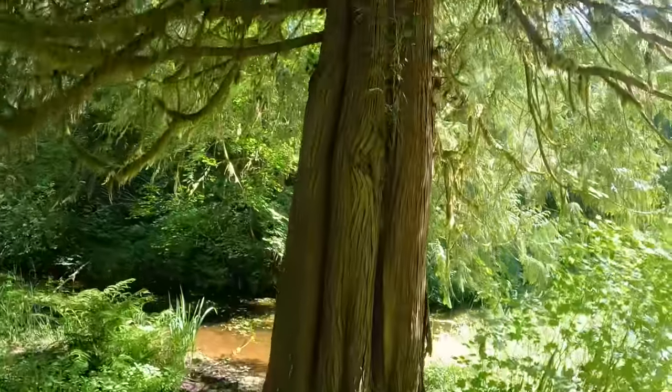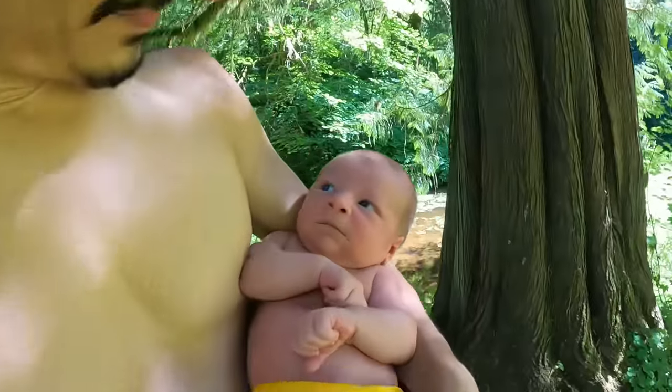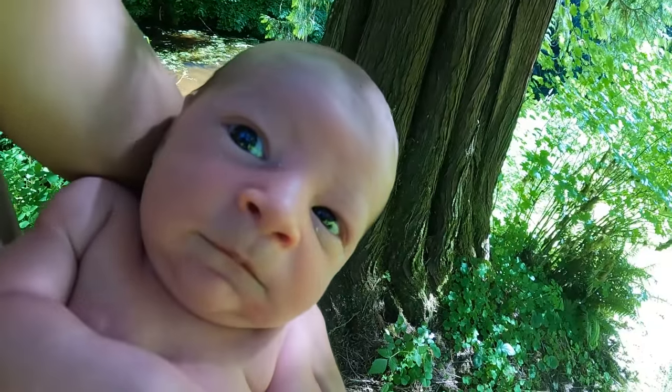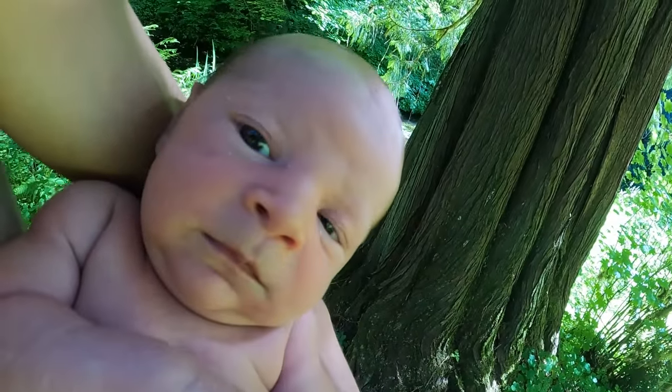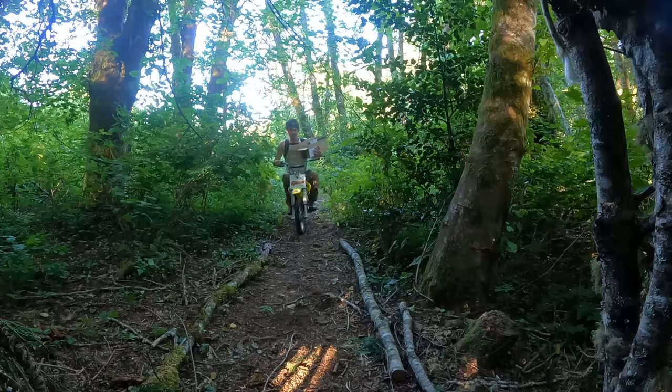This is an amazing cedar tree right here. I'm so grateful for this precious life. You wonderful rainbow baby. You ready to go build a shelter? You come help us? Sure, I'll help you, Dad. But I might have to take a nap first.